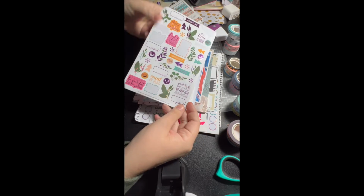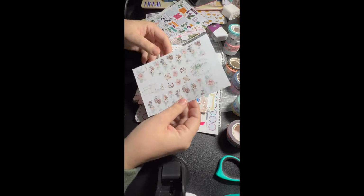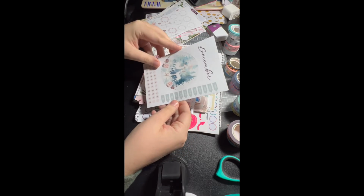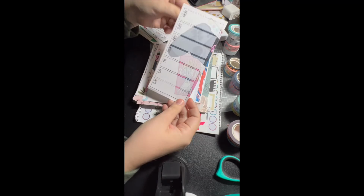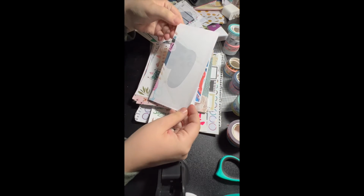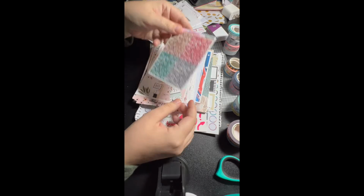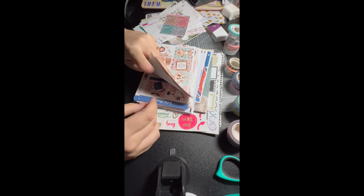There's some Erin Condren stickers. Those are linked down in the bio. These don't have a place where they're from, but they're super cute for December. I'll probably end up using them. Those I'll probably use in some journal spread or something. Super cute foiled stickers, more glitter boxes.